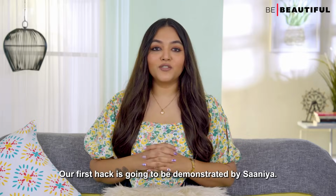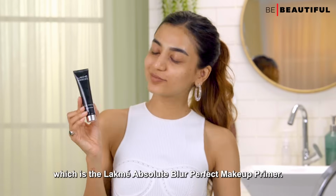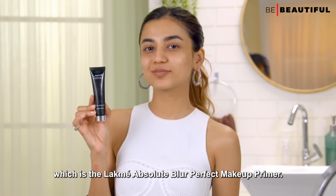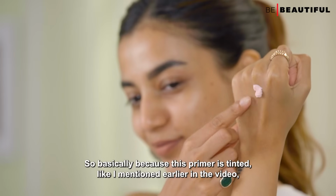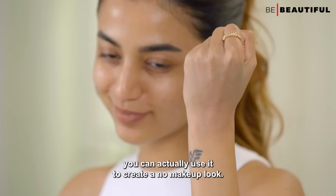Our first hack is going to be demonstrated by Sanya. She's going to be using her favorite primer, which is the Lakme Absolute Blur Perfect Makeup Primer. So basically, because this primer is tinted, like I mentioned earlier in the video, you can actually use it to create a no makeup look.